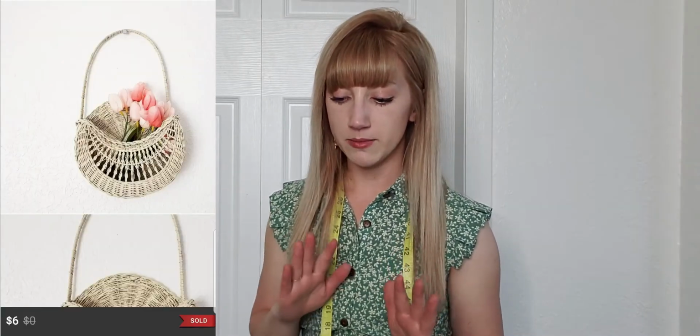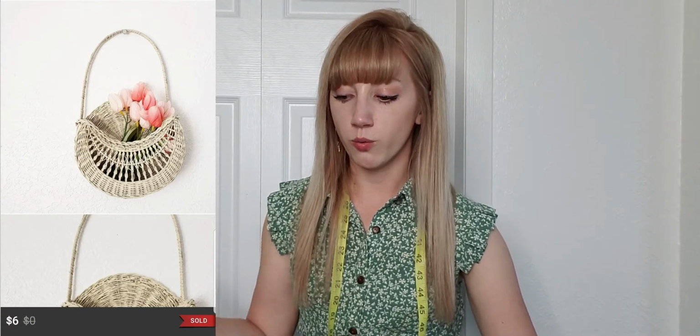So next would be this vintage cream hanging wall basket. Definitely made for a wall. It's not something you could set on a table, and it was a smaller size, really great, and it sold for $6, and that was a counter offer. I think originally she offered me $4, which just really isn't worth my time after Poshmark fees and all of that. This was a bins find, and so, with that $6 price point, I did make a couple bucks on it.